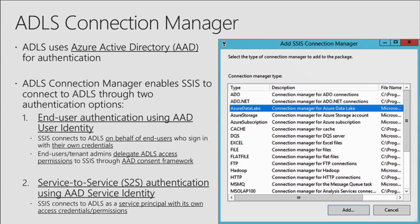The second method of authentication is S2S, or service-to-service authentication, using AAD service identity. Here, SSIS will connect to ADLS as a service principal using its own credentials. With both authentication methods, when it's successful, the ADLS will produce an OAuth 2.0 token that can be used by SSIS to connect to ADLS using the ADLS API.